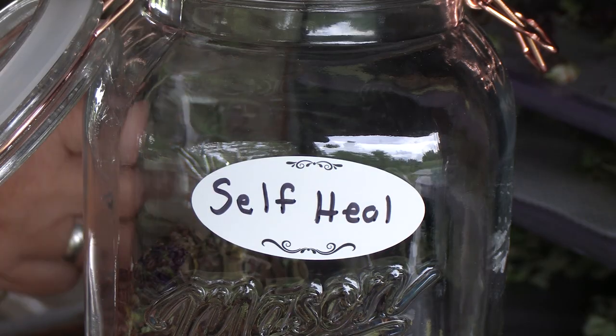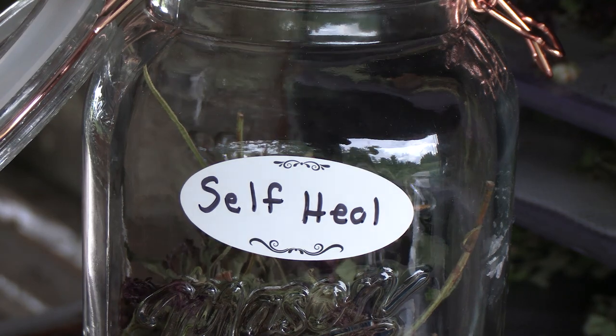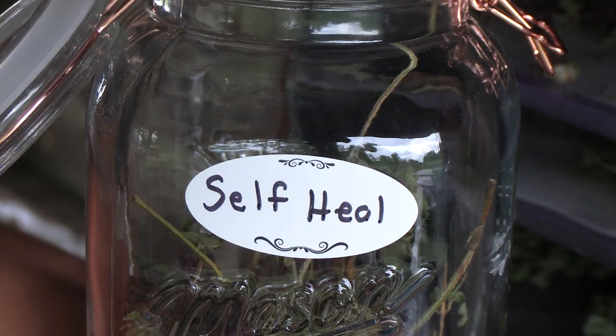You just want to make sure these are good and dry before you stick them in your jar, because if they have a little bit of moisture left in them, then it will make your whole jar mold.